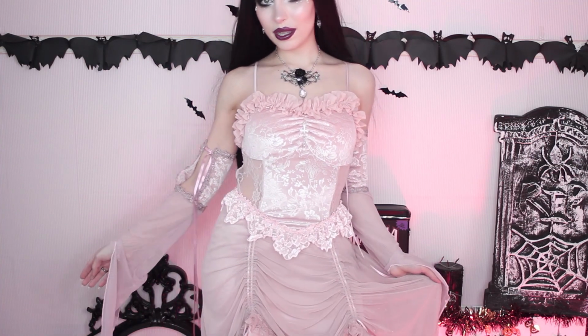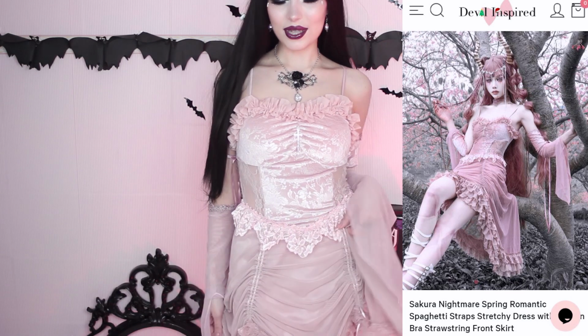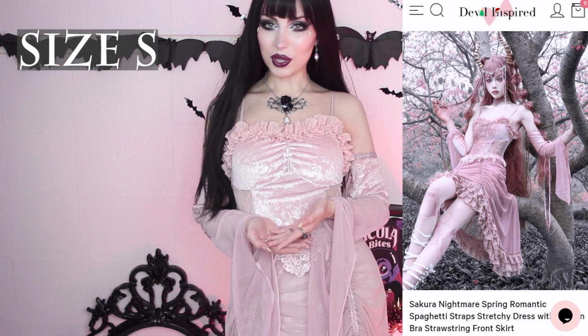For the next look, I also picked something fairly different from the usual, and I got a pink dress. This is more pastel goth, fairy goth inspired, but I really hope you like it. This is the dress on and I think it looks perfect. I really like this design as well.